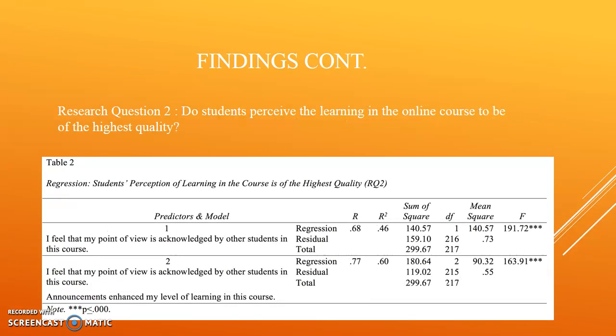But the second question: do students perceive the learning in the online course to be of the highest quality? Again, they found the strongest 2 predictors. They felt that their point of view is being acknowledged by their students, and also announcements. One of the reasons I really like these types of articles is that I can relate. For the announcements, it is something that is really being projected: hey, this is important, and this is something you really need to focus on. But again, also just the point of view being acknowledged, that's really huge.